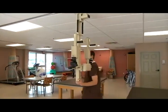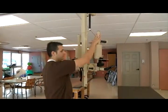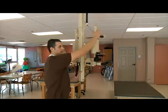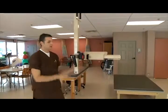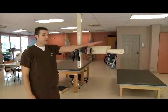Okay. We're going to come around to the side, so let the arms down, and we're going to do that by pulling out this pin here and locking it and pulling it straight back down. Okay. And then we're going to lock it right back in place. So the device now needs to be set up for a patient's height.